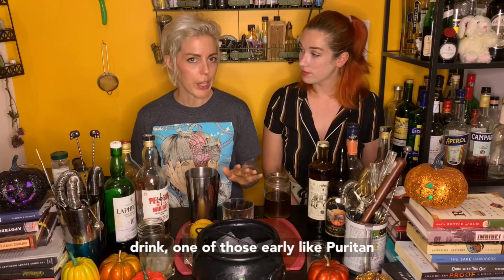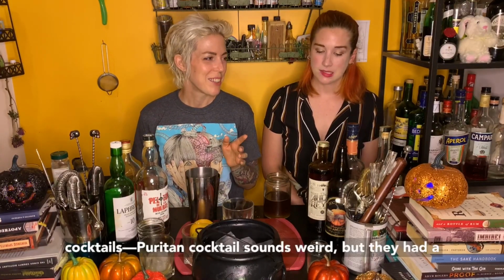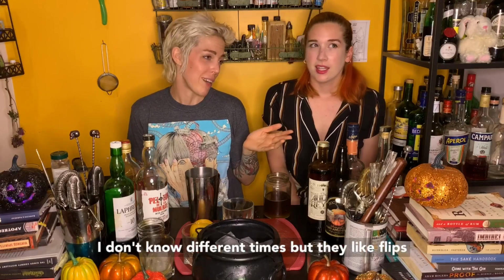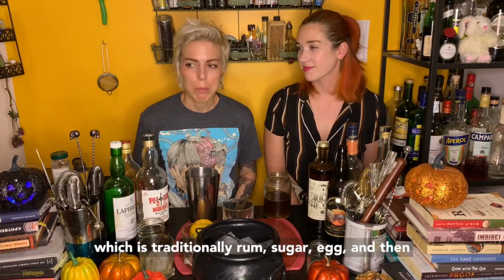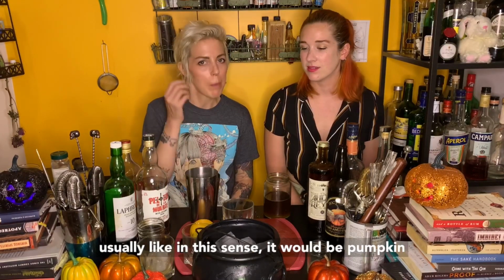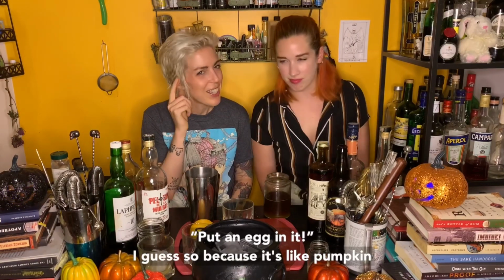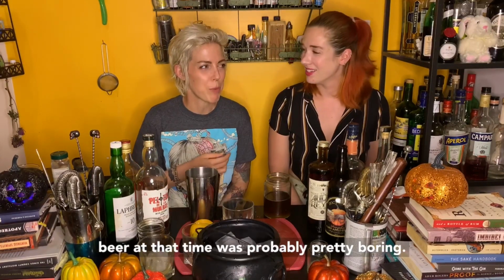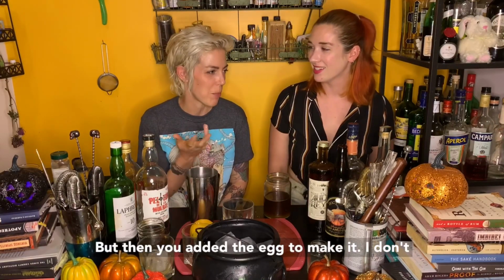For this drink, one of those early Puritan cocktails. Puritan cocktail sounds weird, but they liked flips, which is traditionally rum, sugar, egg, and then in this sense it would be pumpkin beer on top. They're like, how do we make this not fun? Put an egg in it. I guess so, because pumpkin beer at that time was probably pretty boring, so the sugar and everything would make it better, but then you added the egg to make it, I don't know, sustenance.